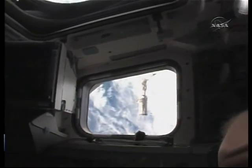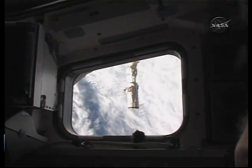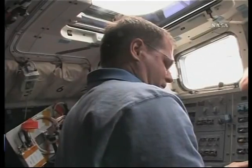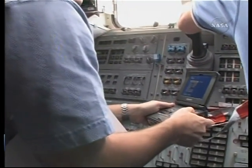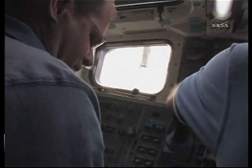Today was the inspection, since it was flight day two. We pulled the OBSS off the starboard side of the orbiter and completed the inspection of both sides, starboard and port. We also did a nose cap inspection. We took turns playing R1 with the other two helping with the scans and recording.